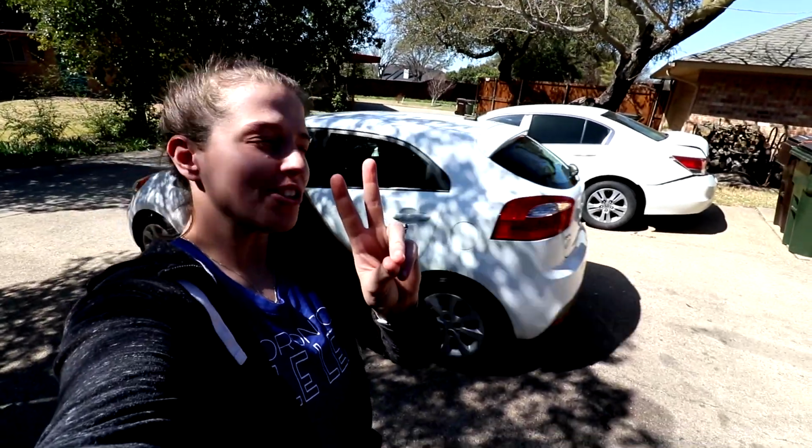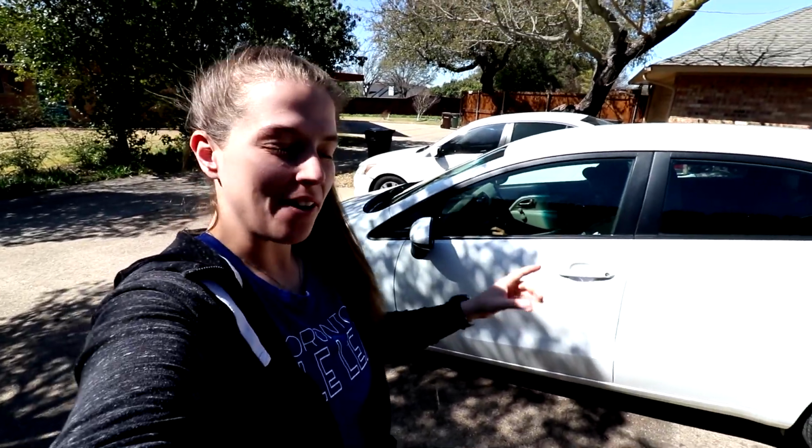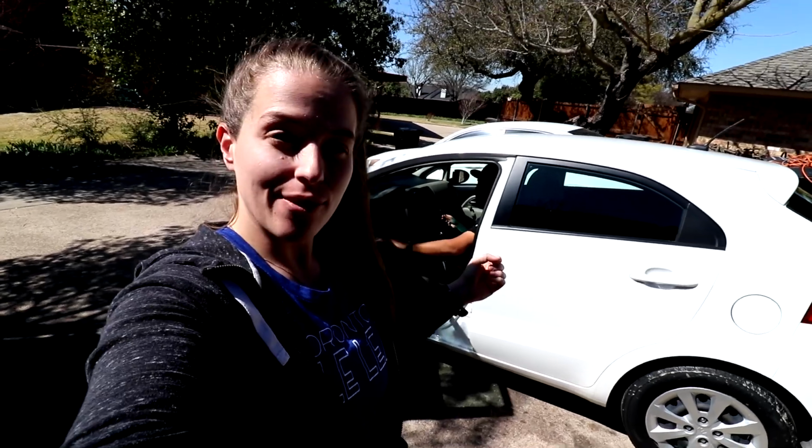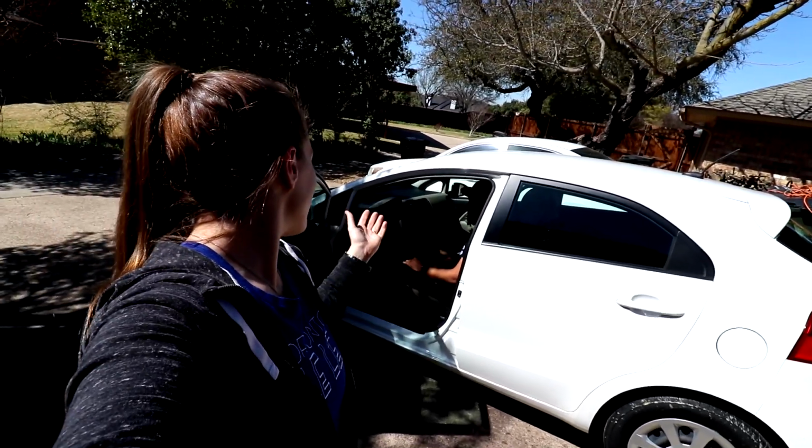And only 2 more to go, one of which is the Kia Rio. Interestingly enough, even though we bought this car a couple of weeks ago, this is the very first rental for this Kia Rio, so I'm pumped to see how it does.